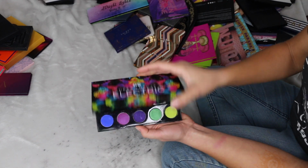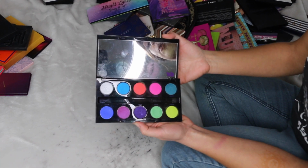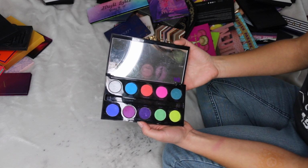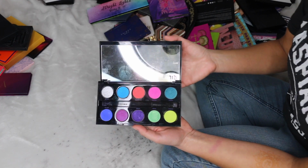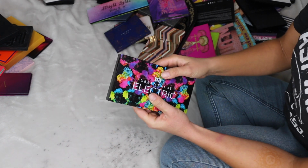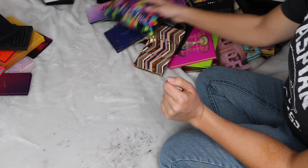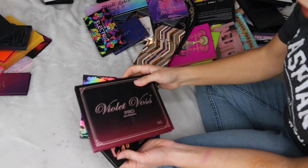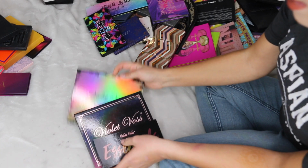And we have the Urban Decay Electric palette, which at this point is a collector's item. I think I'm still gonna keep it though. Yeah. For its collector's value-ness, I'm gonna keep it. Yeah. You can't stop me. Almost done. Okay, now we got Violet Voss.